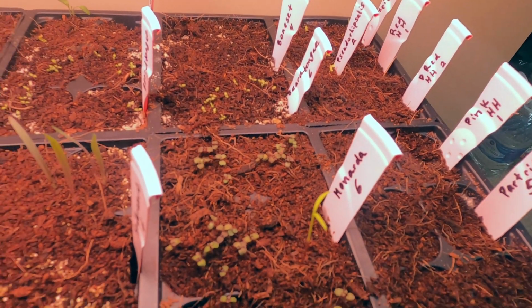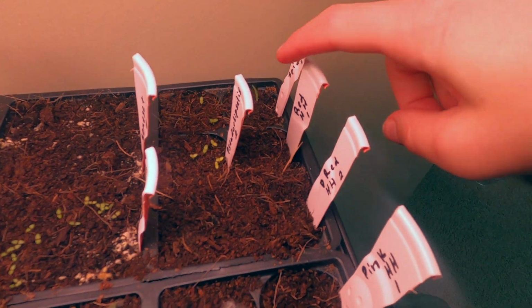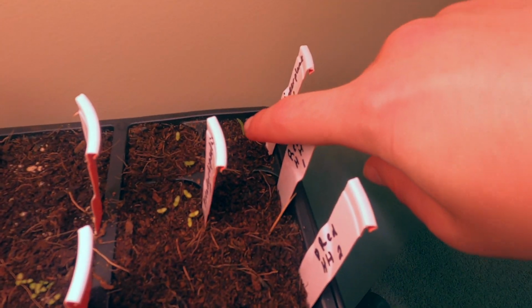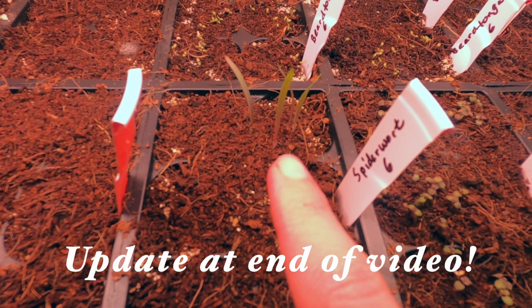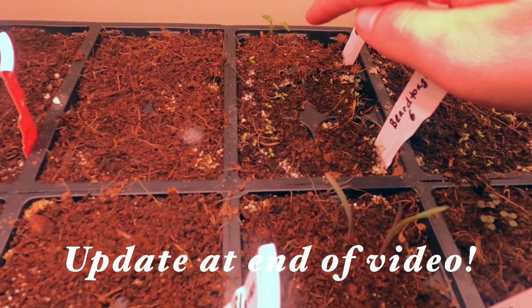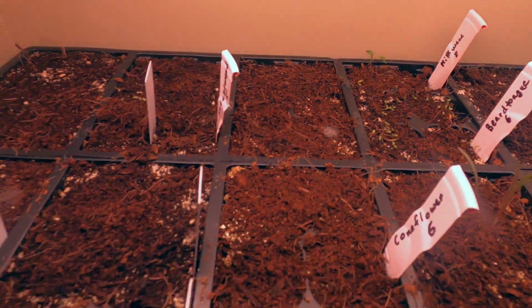Seeds. I have some pseudo-rhipsalis coming up, and a couple of the spider plants are coming up. I have spiderworts coming up now too. One, maybe two milkweeds. I don't know what's going on with that one.